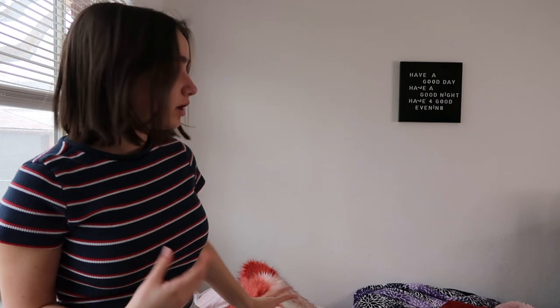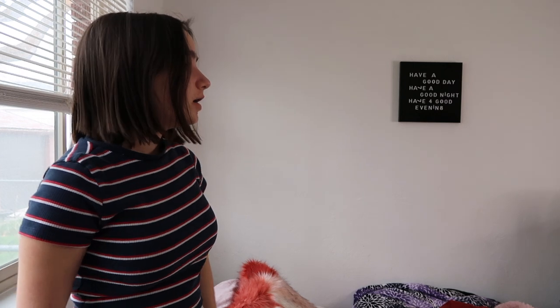Basically, so what I've done so far is I've just made my bed. I'll kind of show more of that in a minute. And I've kind of picked up, and I've got a little section of things that I'm gonna put my desk, or just genuinely for my desk. And then I've got some clothes to put away, and I've got little things to do now. What I'm gonna do now is just show you guys where I'm at in terms of the room.